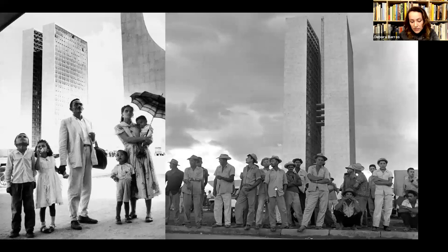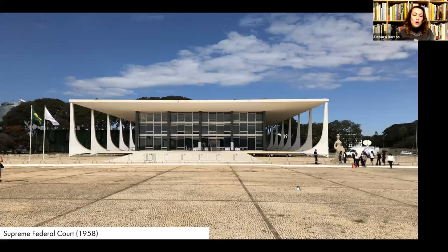Here we have a view of the Supreme Federal Court. If you are east, this would be a south view. This is in the Three Powers Square. So you have the Supreme Federal Court with the glass open facing the executive power right across the plaza. And if you go northwest of it, you have the Congress and Senate forming a triangle of all the powers watching each other.